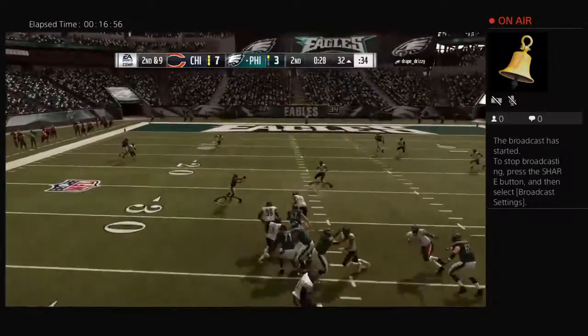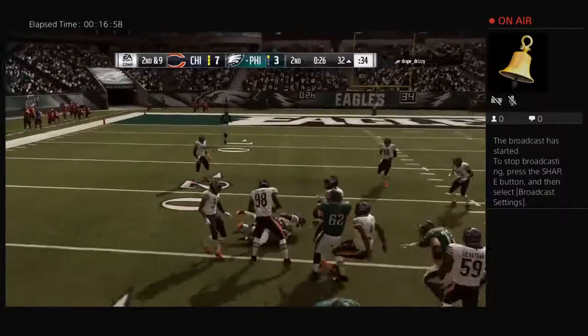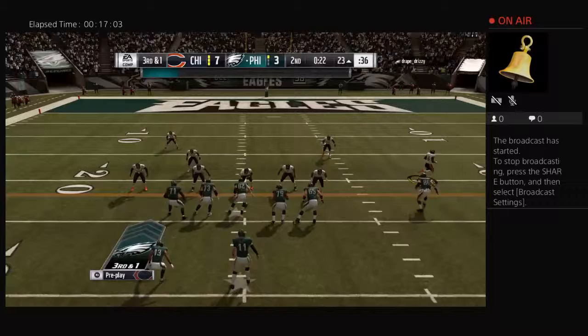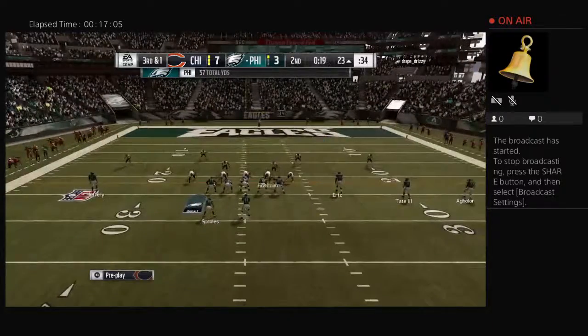Wentz to throw on second down. Goes underneath for Sproles. And he'll go down here right around the 23-yard line. Give him 8 on the play, and that'll make it 3rd and 1.